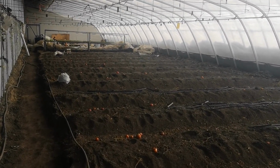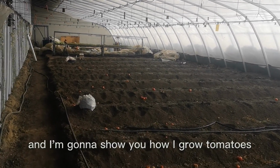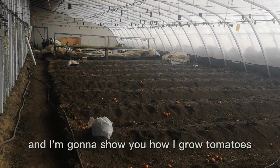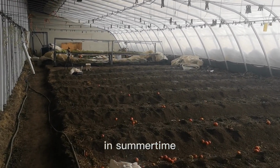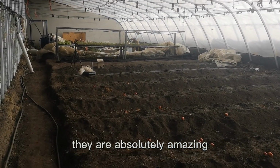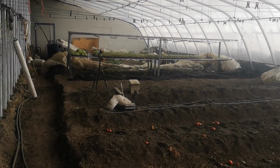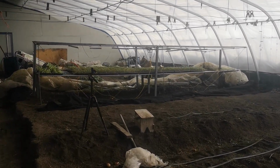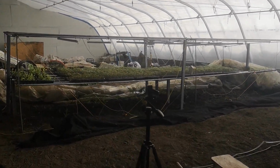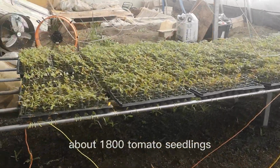Okay, so I'm going to show you the tomato seedlings, and I'm going to show you how I grow tomatoes in summertime. They are absolutely amazing. Okay, here I have about 1,800 tomato seedlings.